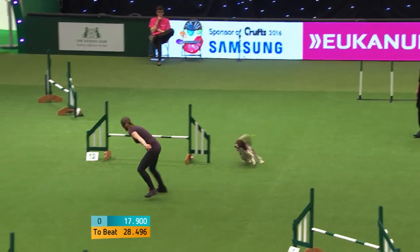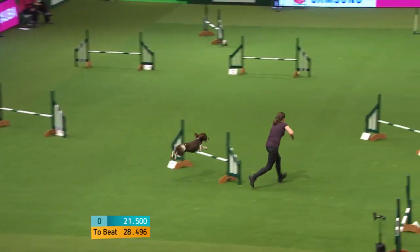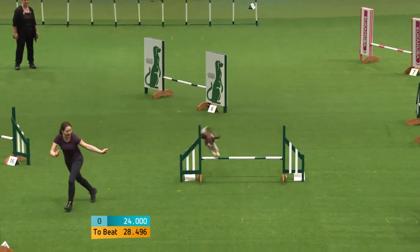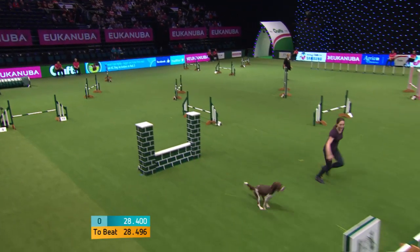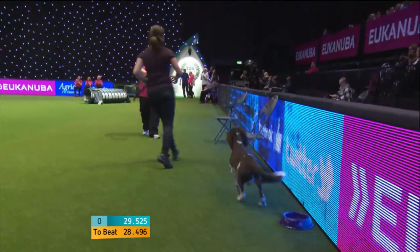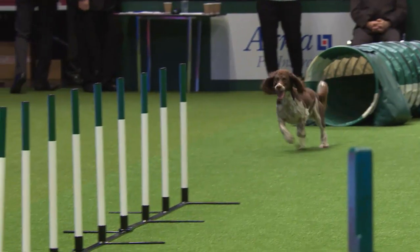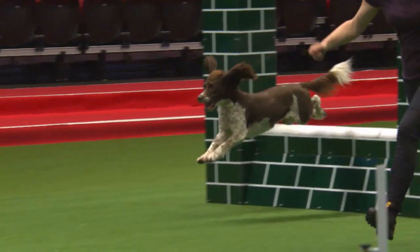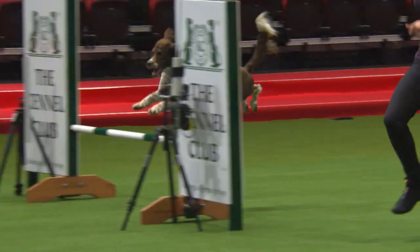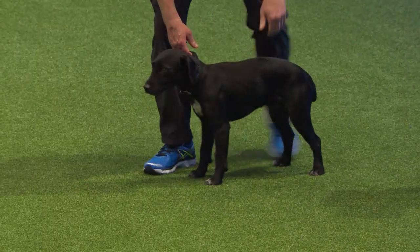Turning right. That's a good turn as we go down to the tunnel. Come on, Alfie. Right turn. You want another good turn there? That's a good one. Here we go. Two to go. One more. Oh, well done. 29.525 goes into second place. Well done. Great round. Okay, so the last dog to go in the Novice and Medium ABC.